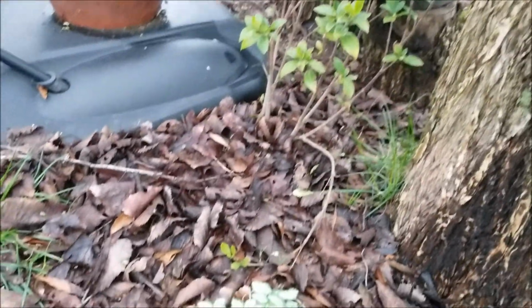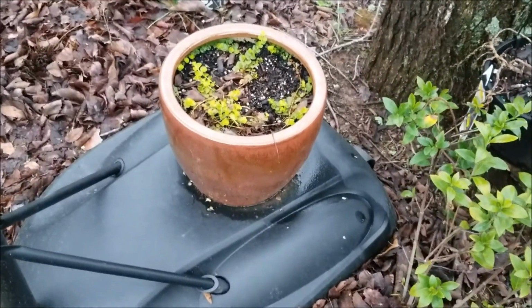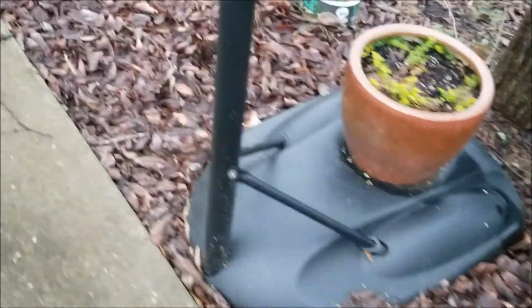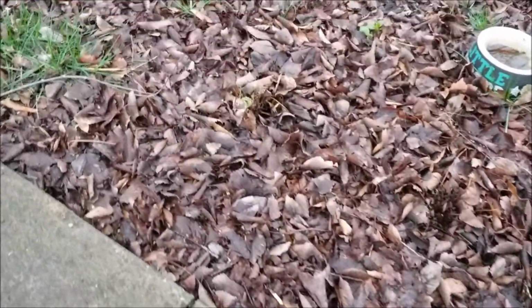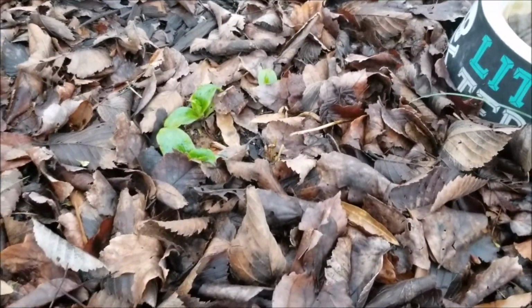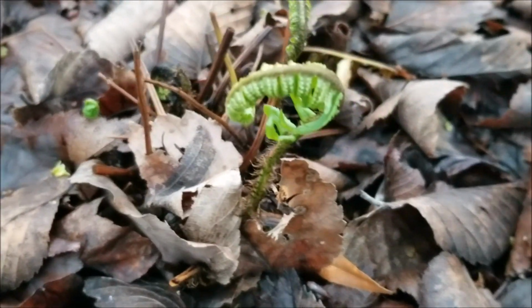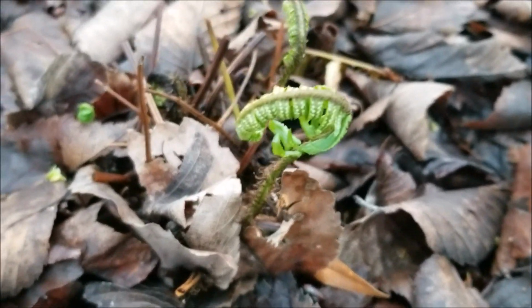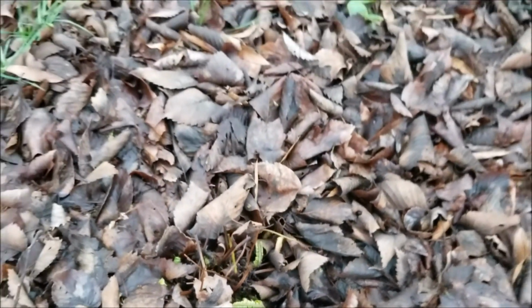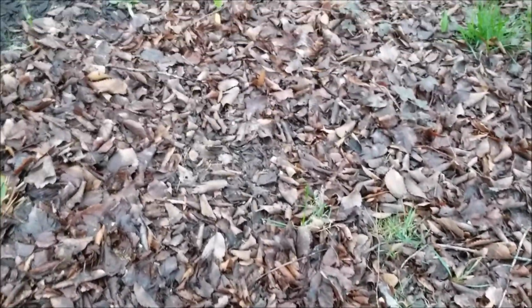I had another hellebore in that pot, and I don't think it's coming back. But I can see my toad lily is coming up right there. And look at this. That is so cute. I love when ferns start to unfurl. I don't see my Solomon's seal yet. I hope it comes up soon.